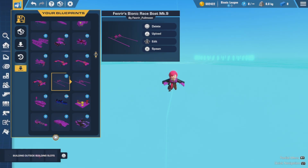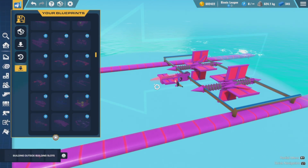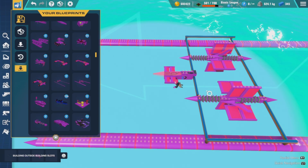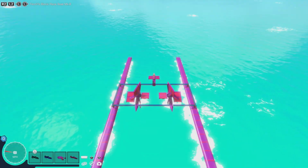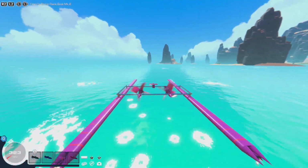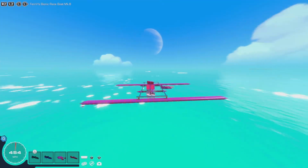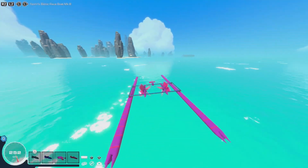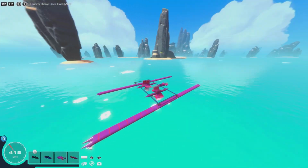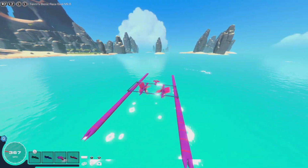And I almost said that was all and signed off the video, but I realized we skipped over one, a very important one, and that's the Bionic Race Boat Mark 8. Because this is one of the fastest Bionic boats in Trailmakers, at least on the PlayStation version. I couldn't help but show it off. We're going 450 miles an hour. And we have okay agility. And this is a zero power core build, by the way. That's what Bionic means. It's the Zero Power Core Race League.